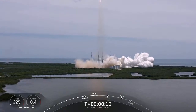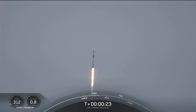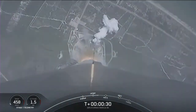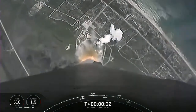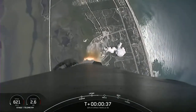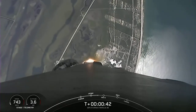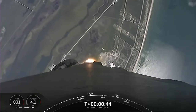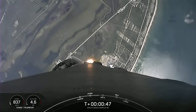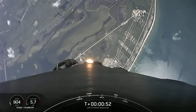Stage 1 chamber pressures are nominal. T plus 36 seconds. SpaceX launch engineers report nominal conditions on Falcon 9. We begin the trip to space carrying the GPS 3 satellite. Merlin engines about to throttle down. We're in the throttle bucket. Telemetry: decreasing acceleration in preparation for maximum dynamic pressure.